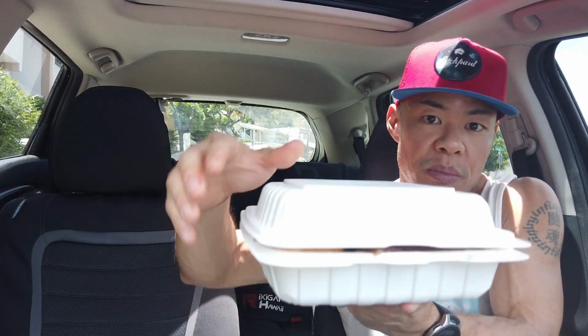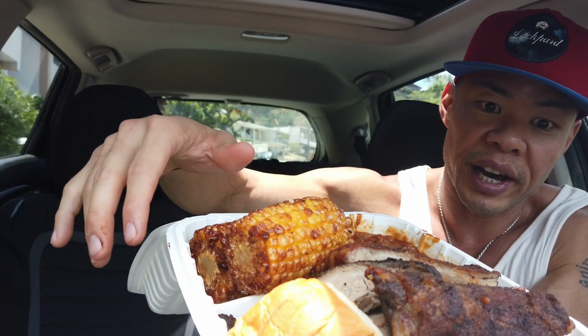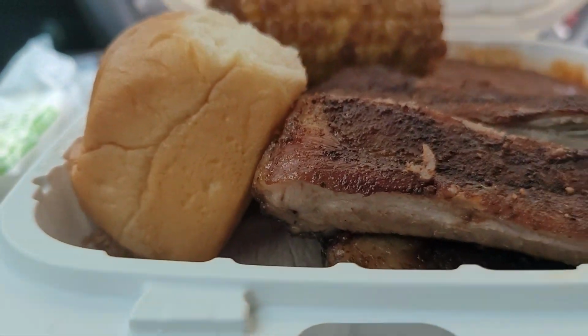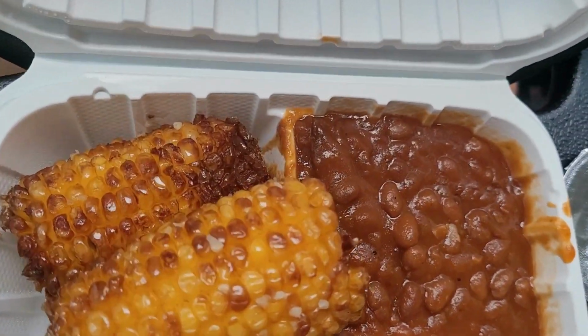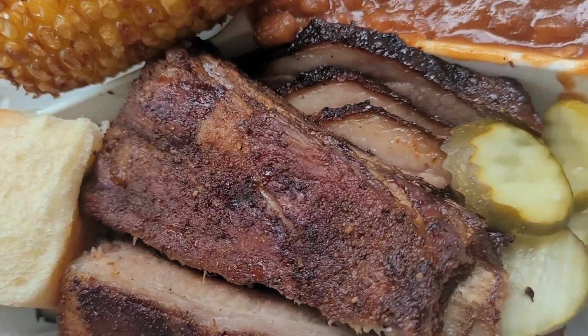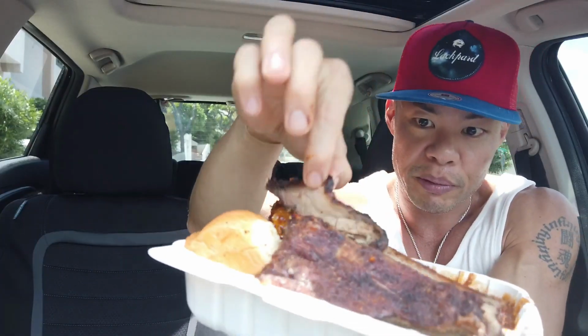So look at this monster plate. I'm hungry for barbecue and they came through. Look at this. Oh boy, I don't know if you can see it in that sun. I got the ribs. They gave a little sweetbread. Got a big barbecue corn, and I got some barbecue baked beans back there too. And underneath, I got my favorite. Maybe you can see it a little bit sneaking out through. That fatty brisket. Oh man, this is my favorite item usually when I go to a barbecue.